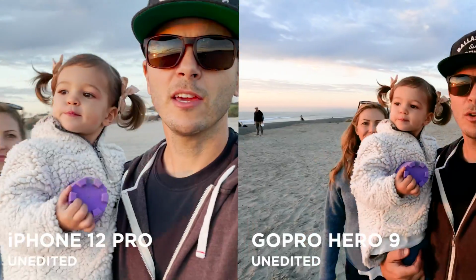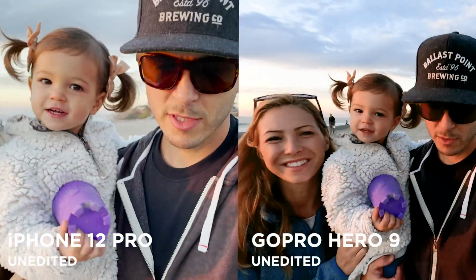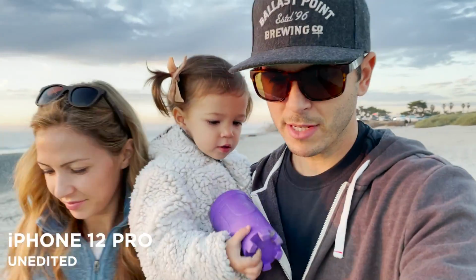But I would say all around, as video cameras, the GoPro has much better video stabilization. This is a walking stability test. How's the GoPro doing versus how the iPhone's stability in recent times has gotten better and better. I've been super impressed by it.